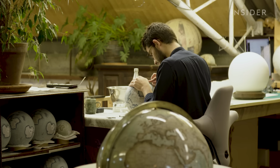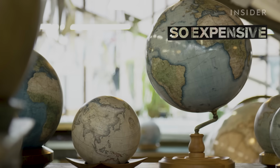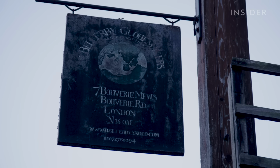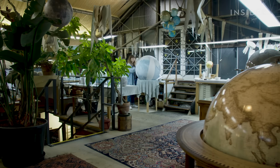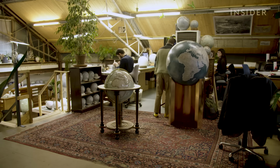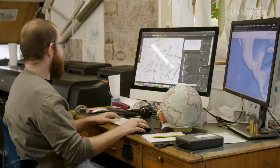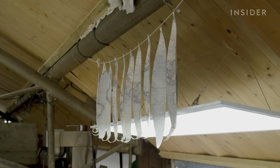So, what makes these globes worth waiting up to 2 years to get, and why are they so expensive? If someone asks why it's so expensive, I invite them along to the studio and show them around and show them the processes we go through at every single level. When they leave, they fully understand why it takes so long.